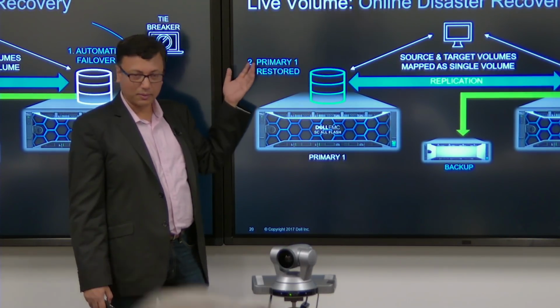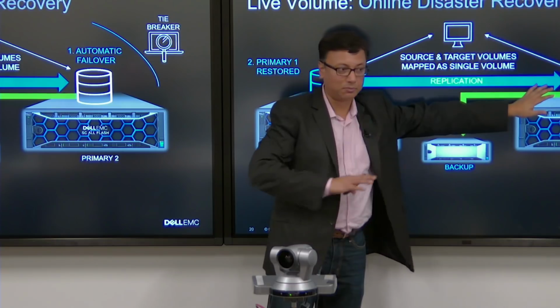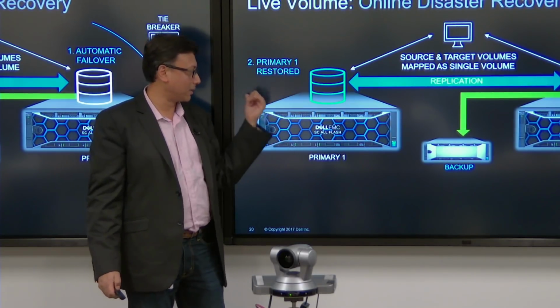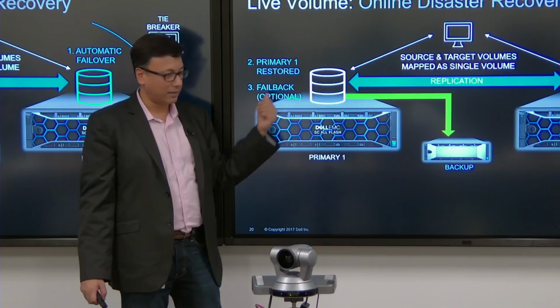And then it's restored. When it gets restored, this comes up as your secondary. That still stays as your primary, so you can operate in this mode. You don't have to fail back, but if you do want to fail back, it's an optional step. You can do a fail back and bring it back. If you want this to be the primary always, you can do that, and that's entirely optional.